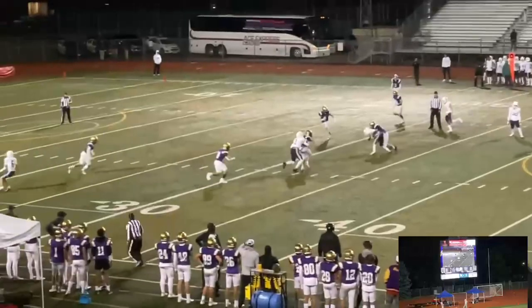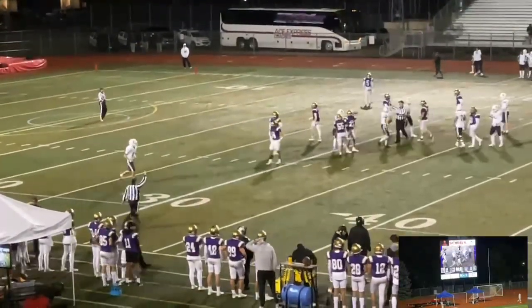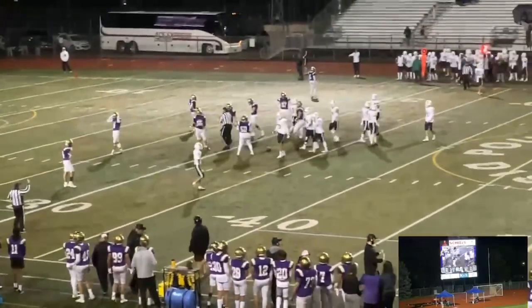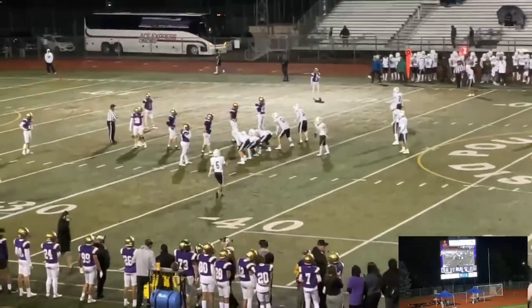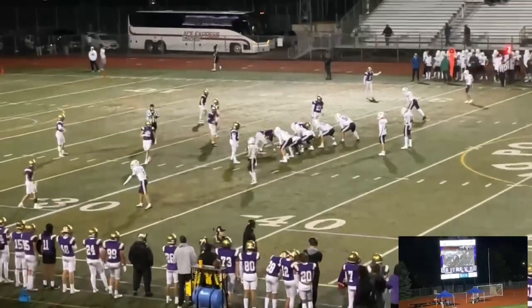Pass over the middle, caught. It's going to be a gain of about 6. Second and 4, ball on the 32. Cherokee Trail looks like they're going to hurry it up a little bit. We're under 9 minutes left. Fourth quarter. Lambkins up by 10.